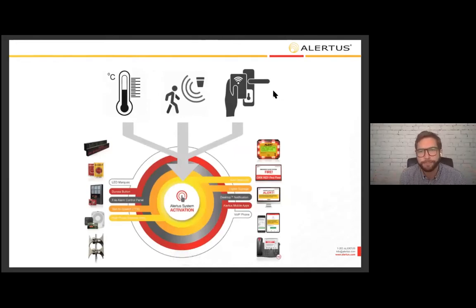So here's a quick visual. As I mentioned, you can have temperature sensors, pressure sensors, motion sensors attached to cameras, or just motion sensors in general. You have your access control systems. This is really key: if someone breaks through your access control system, it automatically sends a notification, whether desktop or a full system activation, letting your people know that there's an intruder on the premises.